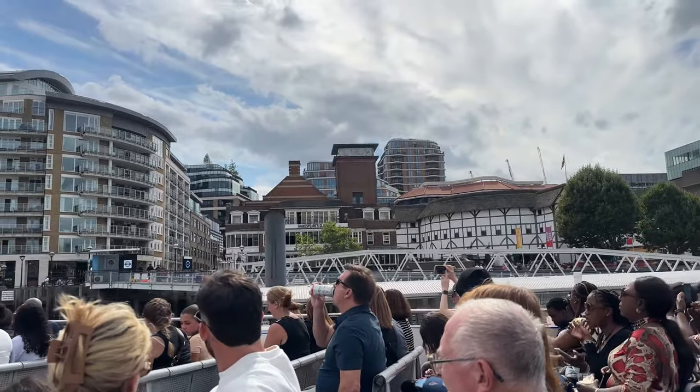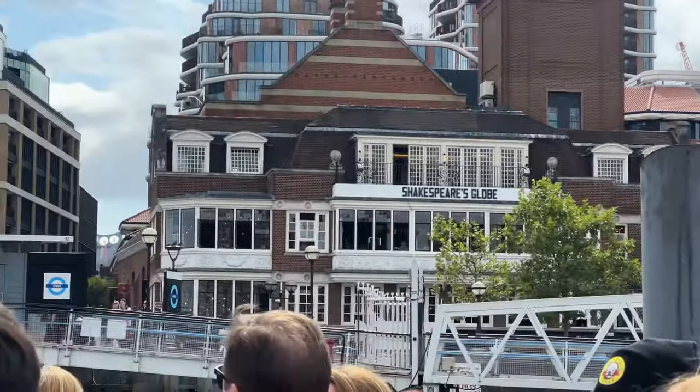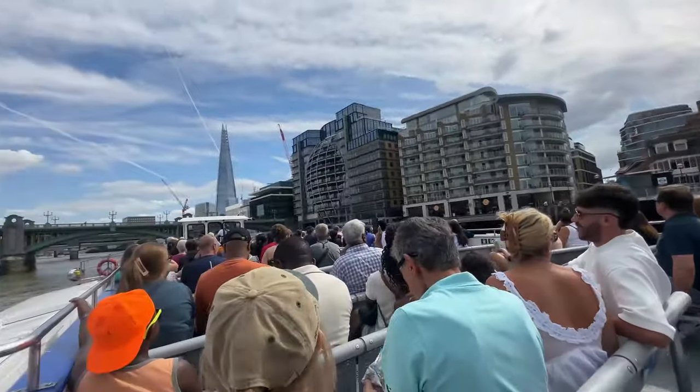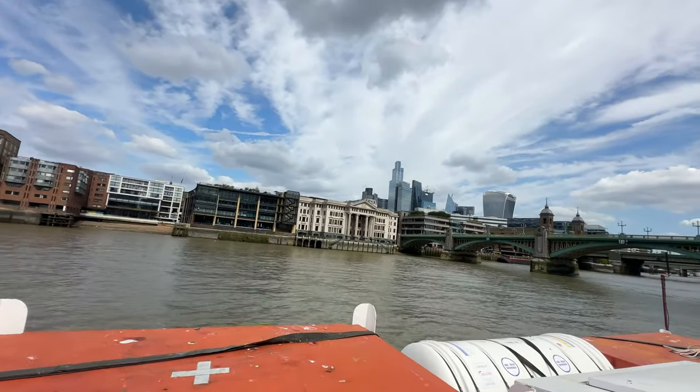...is from the old theatres in Southwark on your right-hand side. So to your right, this is the London Borough of Southwark. To your left is the City of London. And this next bridge we're about to go under is Southwark Bridge.